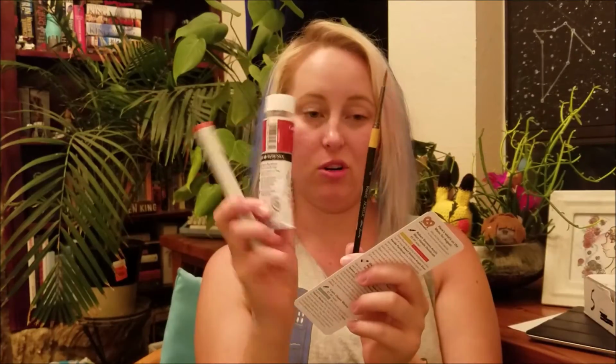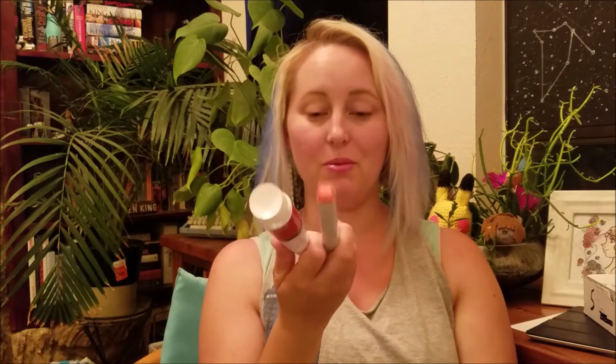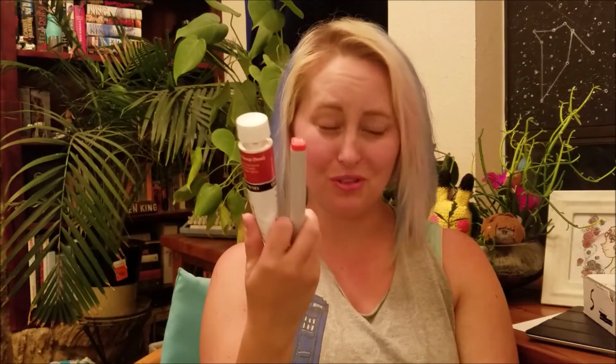That's all that they sent in this box, but I'm kind of bummed that the only art supplies that we got was just marker, acrylic paint, and a paintbrush. And it kind of stinks because I'm sure a lot of other people got different colors. I got almost 2 of the same color.